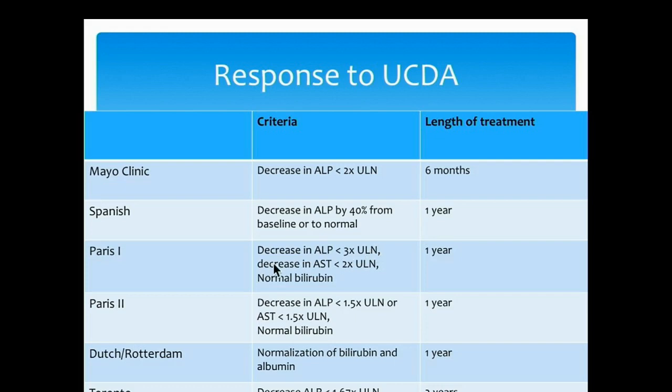My preference, however, are the Paris criteria, and either the Paris 1 or Paris 2 are good criteria. For both of them, the patient needs to be on ursodiol for a year. That's one thing to note: in order to determine non-response, the majority of these criteria require 1 year of ursodiol treatment. What I like about the Paris criteria is the incorporation of both the alkaline phosphatase and the bilirubin, and I'm going to highlight in a little more detail why I think incorporation of both of these markers is relevant.